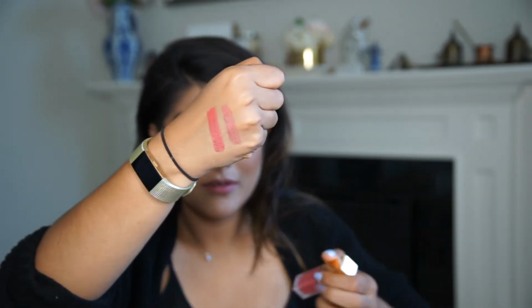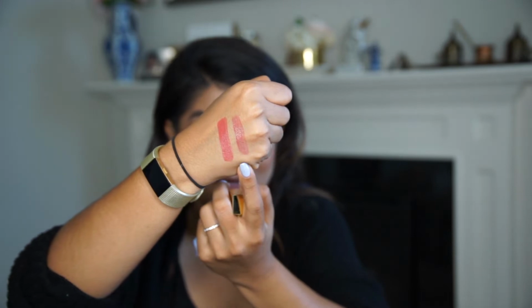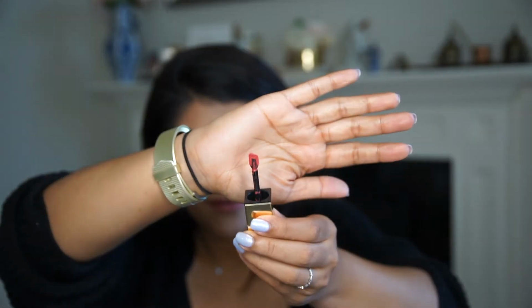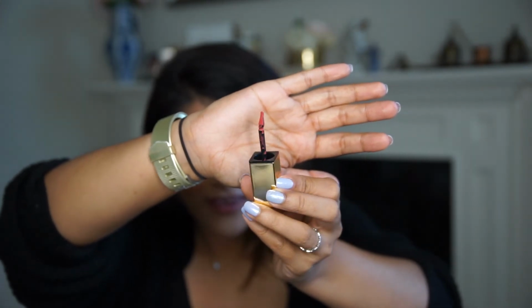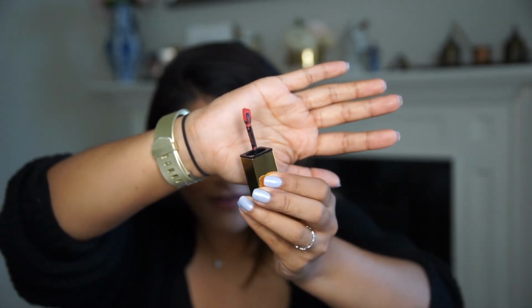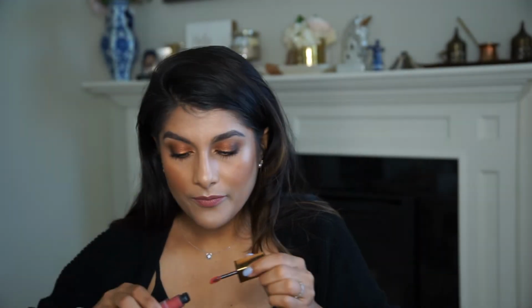So this is Singular Taupe, and this is the Nude Emblem one. Oh, and I didn't show you. My bad, y'all. The brush is different. So it's angled and it's flat. So it's really easy to line your lips with it, which is also really cool. It's not a doe foot applicator like the majority of the liquid lipsticks are.